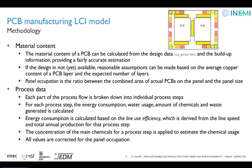The process data, the process flow I just showed you, is broken down into individual process steps. And then for each of these process steps, we calculate the energy consumption, water use, chemicals that are used, and the waste that is generated. And we do that based on the line speed or the throughput of the process. Basically, for the chemicals, we take into account the concentration of the chemicals used, and obviously during processing we only calculate that for the real area of the PCB that is used in the end.